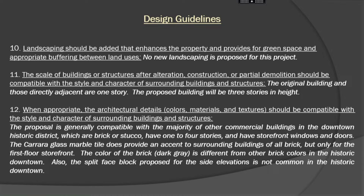The color of the brick, the dark gray, is different from what we typically see in our historic downtown, and also the split face block, which is exposed on the side elevation, is not common in our historic downtown overlay district. And that does conclude staff's report.